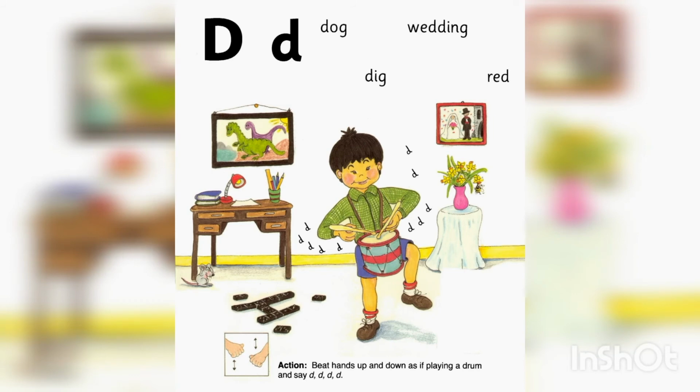This is D. Letter D has D sound. Pretend to be playing a drum, moving hands up and down, saying d, d, d, d, d, d, d.